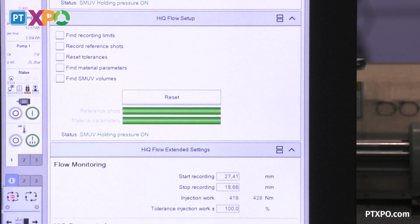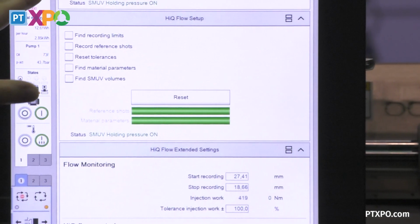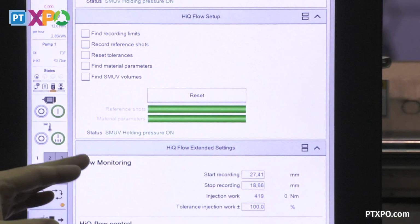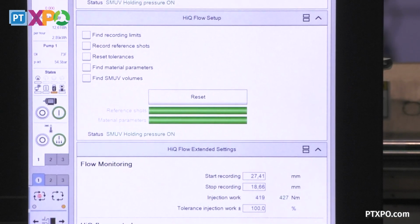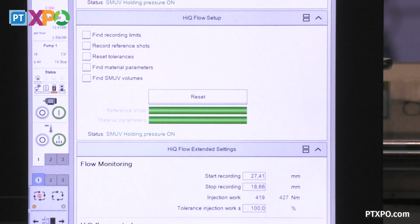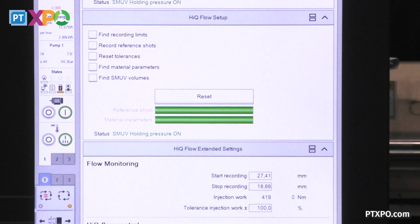HiQ Flow is very easy to set up. All we have to do is turn on the HiQ Flow. The machine automatically measures and determines where it should start recording and then takes reference shots. It takes about 10 reference shots, and from these reference shots, we know if something has changed.